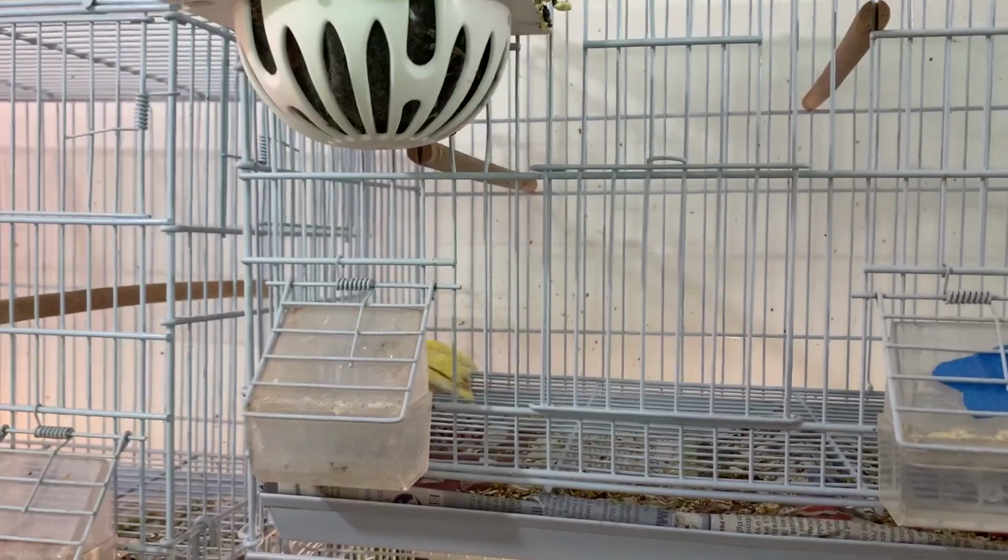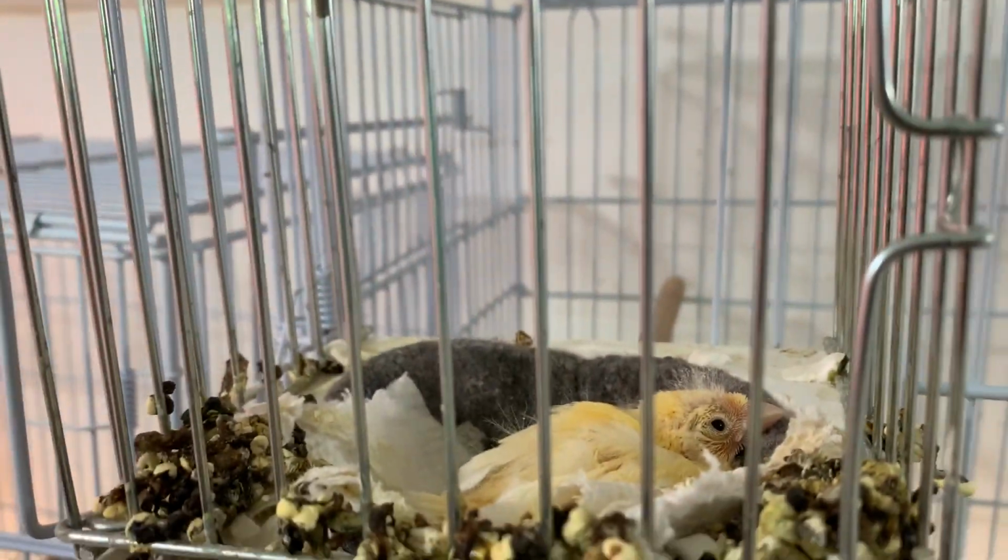So just to give you a quick update on these guys. The chicks are starting to fledge. We have 1 right there, we have another 1 right there, and we still have 1 right there in the nest.